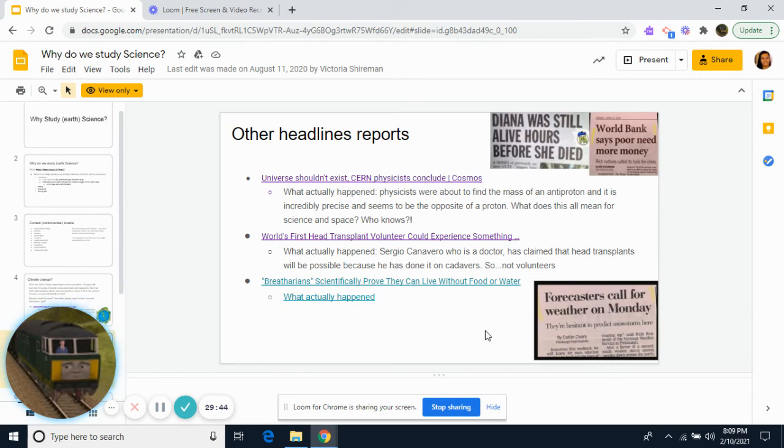Universe shouldn't exist, CERN physicists conclude. What actually happened? Physicists were able to find the mass of an antiproton, and it is incredibly precise and seems to be the opposite of the proton. What does this all mean for science and space?